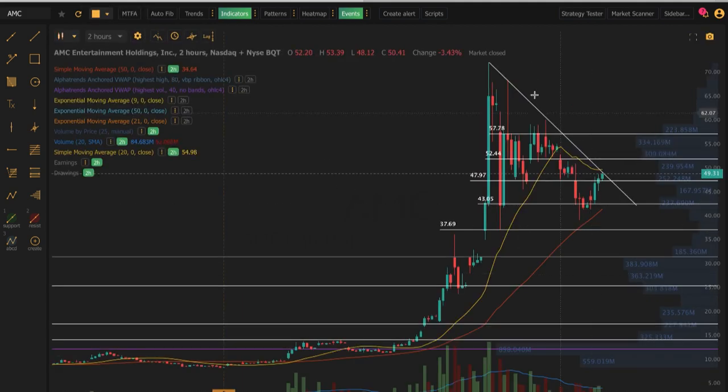So we do have, as I mentioned, this downtrending resistance as well as the 20 SMA on the 2-hour time frame that is currently around 50.40 or so. I would like to see if we could get a strong break of this and break 52.40, and then after that, I'd like to see if we could push to around 57.78 or so. If we get above those levels, it appears that the volume dries up, so the supply could potentially start to dry up, and we could get an acceleration to the upside if we actually get above these shelves as well as these horizontal resistances.